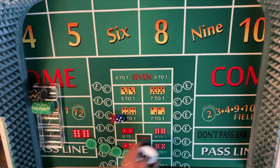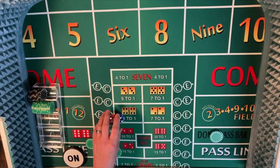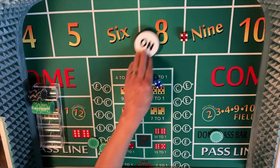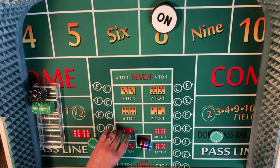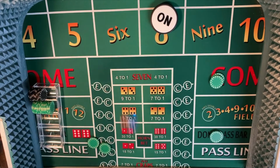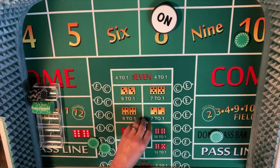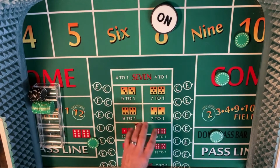All right, putting the button down. Don't pass bets out. Rolls away. And there's the 8, the square pair. So put a come bet out. And that'll travel to the 10. That's a 6-4 easy 10. And put another come bet out.